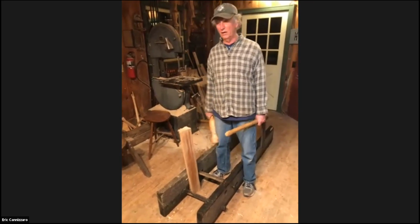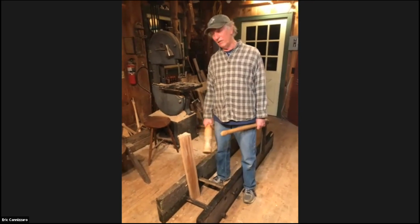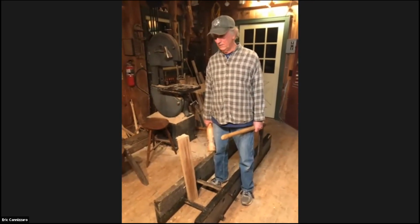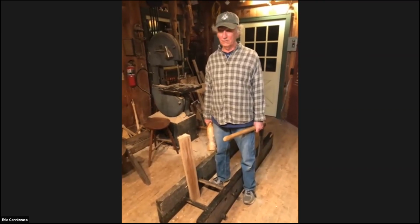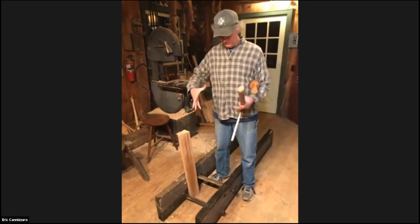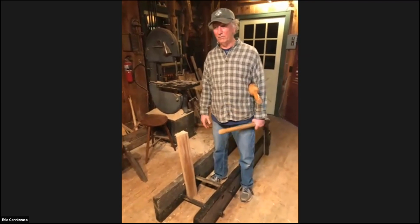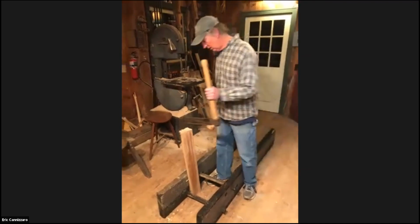Somebody brought me a big load of boxwood the other day. Further south here, boxwoods grow bigger, but they're still pretty big up here, and somebody cut down one. I mean, boxwood, as you know, takes forever to grow. This was probably a 250-year-old boxwood, and I've got some pieces this big, and it's tough stuff. So I've been planning to make me a new froe club out of that boxwood.